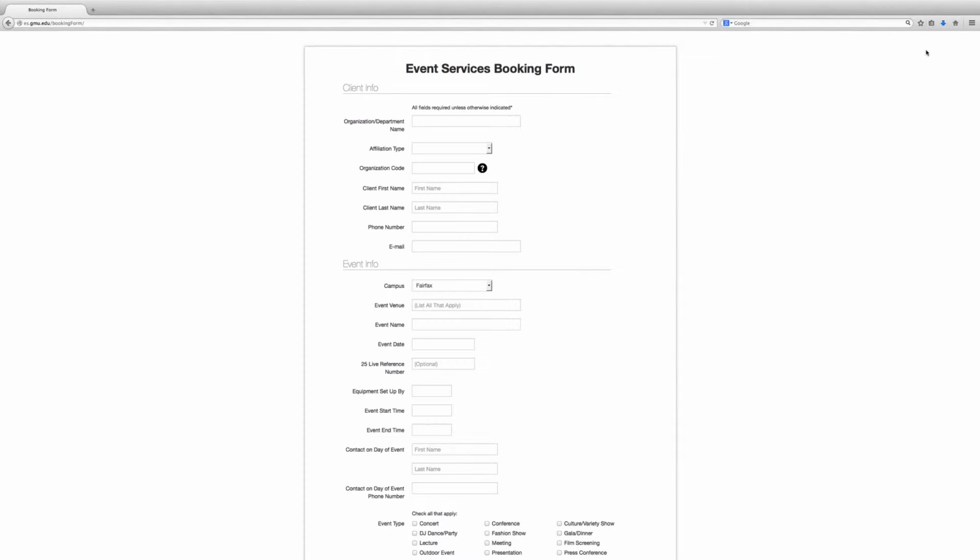Today we'll be filling out a request for the Distinguished Quill Awards, which is an event held by the RSO Lead Team every year. In the first line, make sure to write your organization's name out clearly with no abbreviations. Under Affiliation Type, select Student Organization. Go ahead and type in your 6-digit organization code. If you do not know your organization's code, your president or treasurer can request it at the front desk of Student Involvement. Student organization codes generally start out with 610, followed by 3 specialized digits.